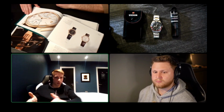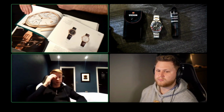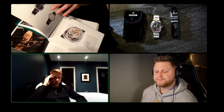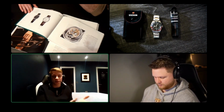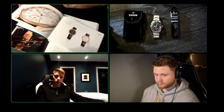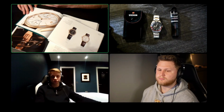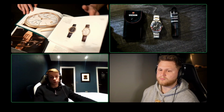There are speculations, sources saying they may add complications to the 1908, such as moon phases. Yeah, that would be quite cool. I think it would look quite nice. Yeah, it would. But then Cellini again had one. Then again, you're adding stuff to the dial. It's quite nice and simplistic as it is now. But you can get away with a moon phase in a dress watch, of course.